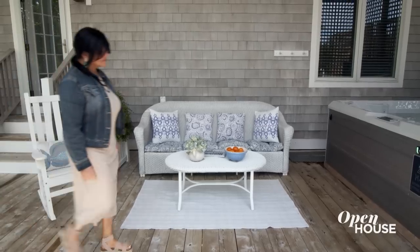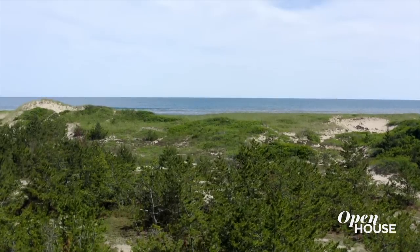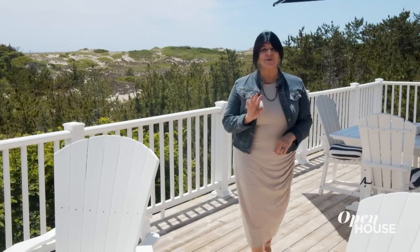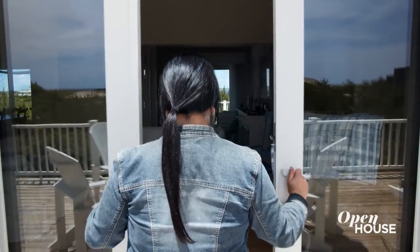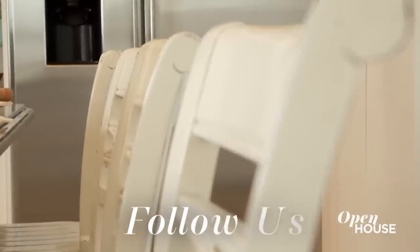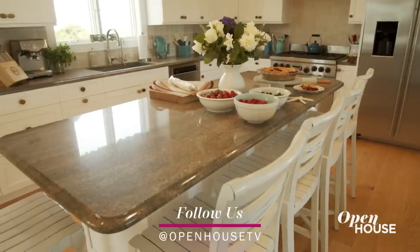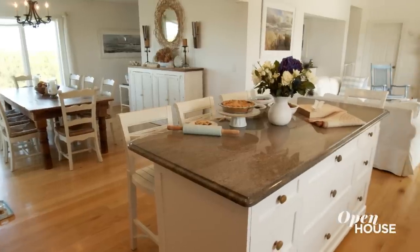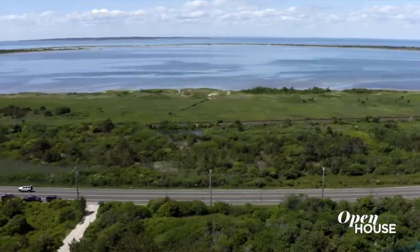Even if all this feels like paradise, my favorite deck is upstairs, where you catch beautiful views of the ocean. It's just a great spot to enjoy these natural surroundings. Up here consists of our living room, our dining room, and our kitchen. It has a feeling of being all open. It's bright and airy with amazing views. And the north terrace captures a beautiful view of the sunset and the bay.